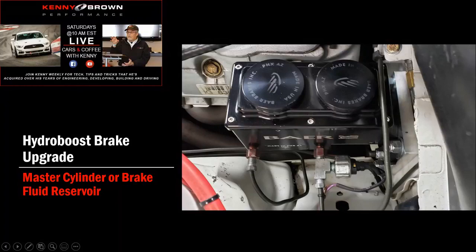Now, because we lost the regular brakes on the pedal, we lost the brake pedal brake light switch. What we did is we went to a pressure type, and we just plumbed that in, so the brake switch is now pressure driven.